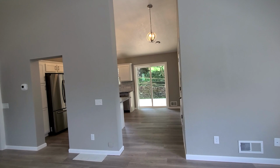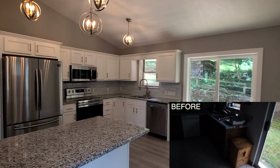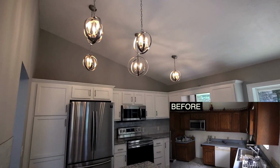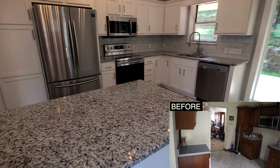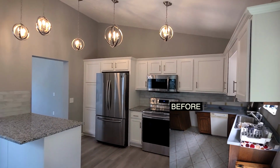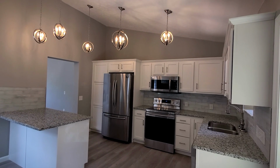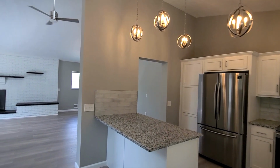Let's go into the kitchen. Granite countertops, brand new cabinets, brand new appliances, stainless steel appliances, brand new lighting. The entire kitchen is brand new, and it came out really nice. Again, granite countertops. If you're going to be selling houses above $200,000, granite is almost like you have to do it at that price range, especially in our area, because people are just expecting it when they walk in.